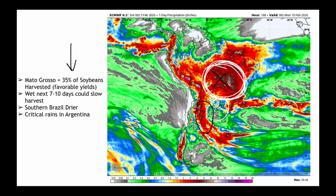Okay. So with that, I want to give you that international perspective on things. Like I said, end of this week is going to be the wetter side of things. Watch out for some severe weather toward the end as well.